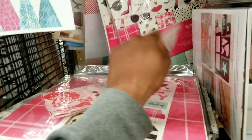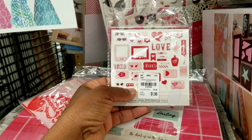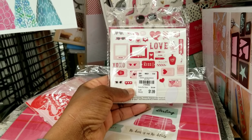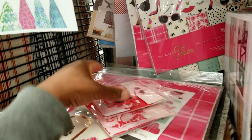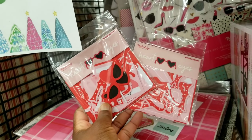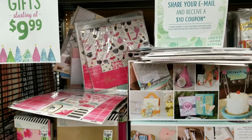Now, Valentine, well, in a matter of several days, we'll be saying Valentine's next month. So, yeah, this is right on time. $1.99. Oh, this is the same kit. It looks different. Then again, it might be the same. I don't know. Okay, but nonetheless, it's back in the house at Tuesday Morning.